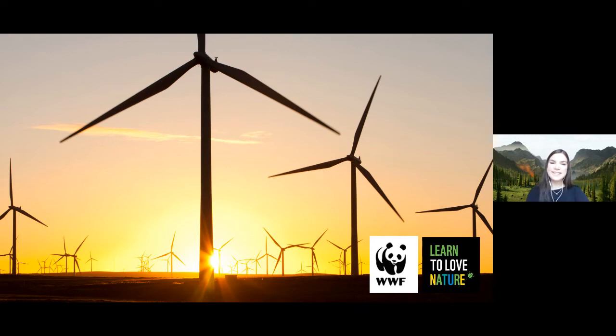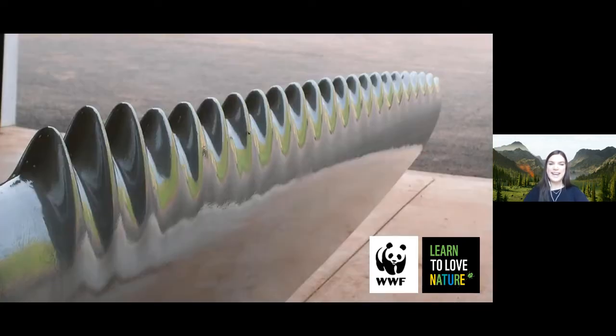And so scientists actually copied that shape, and you can see here the blade of a newly designed wind turbine, which has little tubercles, just like the humpback whale's fin. And actually, these wind turbines are so much more efficient. They can move smoothly through the air and they don't stall when there's a change in wind speed or direction. Another example of how we can copy nature for brilliant design.